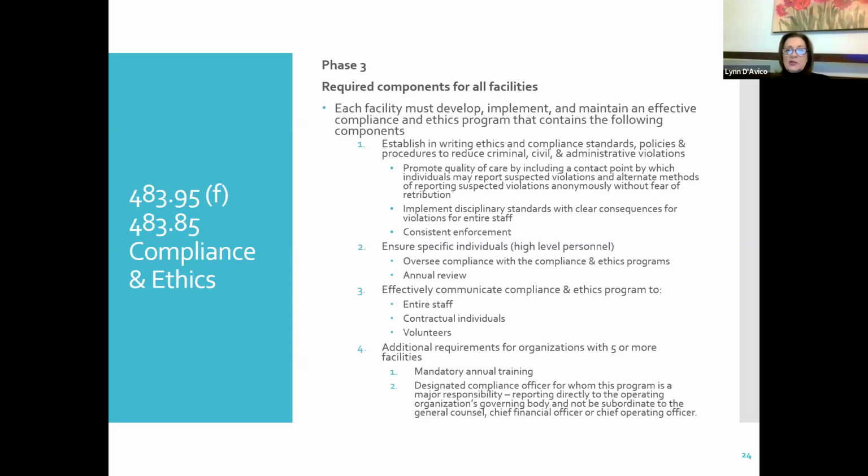Consistent enforcement and ensuring specific individuals, these are high-level personnel, more of your management, corporate, are overseeing compliance and ethics, and that they're doing an annual review, and effectively communicating compliance and ethics programs to the entire staff, contractual individuals, to volunteers. And now, if you have an organization that has 5 or more facilities, you have to do a mandatory annual training, and you have to designate a compliance officer for whom this program is a major responsibility, reporting directly to the operating organization's governing body and not be subordinate to the general counsel, the CFO, or the COO.